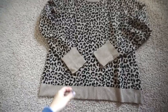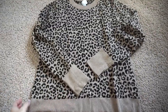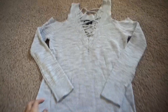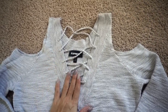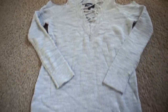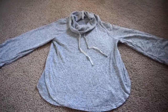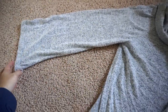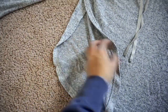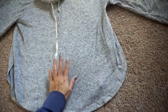I have this leopard sweater. This one is really cute. It's just a plain leopard sweater. I have this Express sweater, which has a crisscross here and then cold shoulder. And you could actually wear this with the crisscross in front or the back. I've worn it both ways and it's long, so you could wear it with leggings. This one is a really good one. So I have this super soft cowl neck sweater. It has these strings here and it has a wide sleeve. And then it has openings on the side. It opens on the side. This is super cute and super cozy.